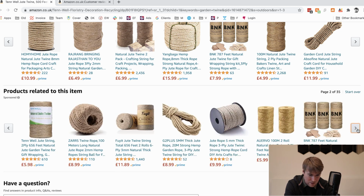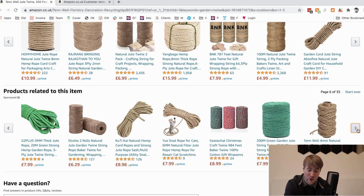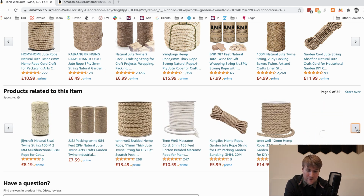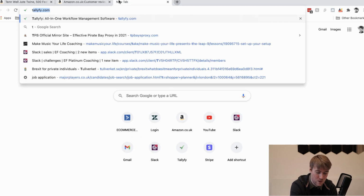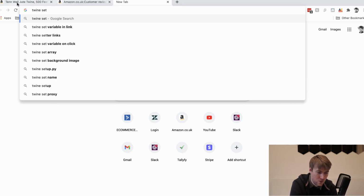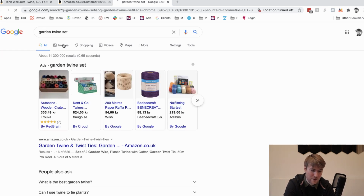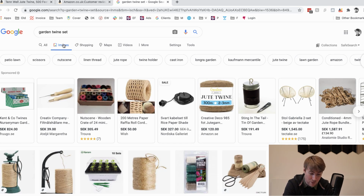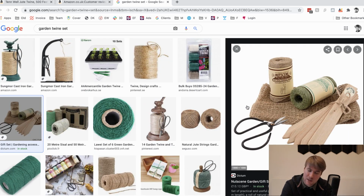Maybe we can have a look. Sometimes you get ideas from here, sometimes you just don't, but it's worth looking. In fact, another thing you can do is type into Google whatever it is that you want to sell and the word set. So twine set or garden twine set. Sometimes you'll get some pictures or something which will give you ideas for a good bundle. Okay, here we go. Gardening accessories set.